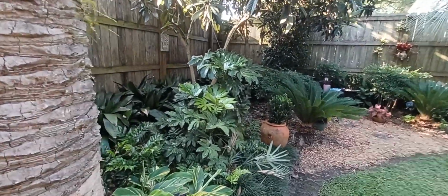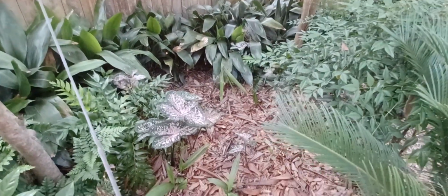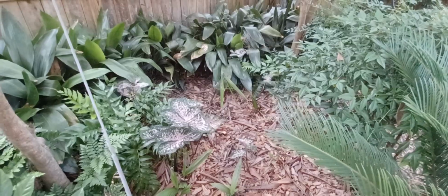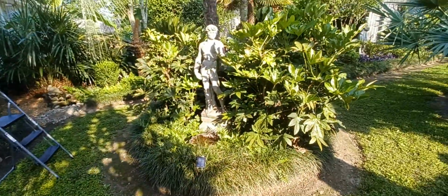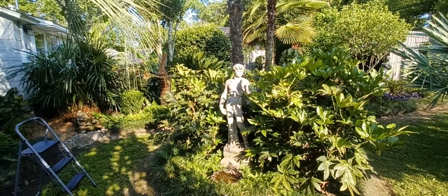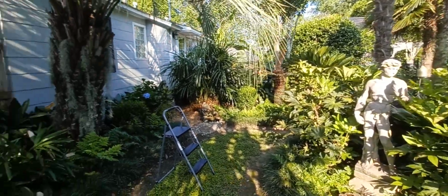And here's the tropical side. It's really tropical and lush in here. My ladyfinger palm transplant is still holding on. It looks like it's sending out a new leaf, so that's all good. You can really see the statue of David in the sun. Pay no attention to the stepladder. It's for a close-up.